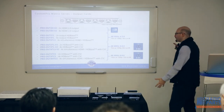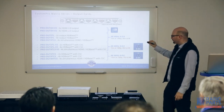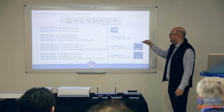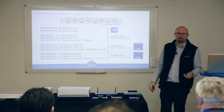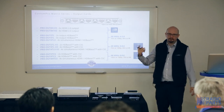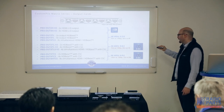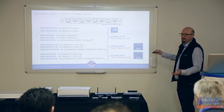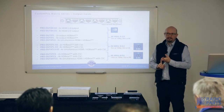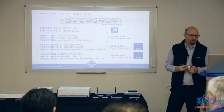Output cards, we have a large range of output cards, 2 HDMI, 4 HDMI output cards. We have both HDMI 2.0 and the legacy 1.4 cards. These are legacy, basically HDBT cards without CSC, so they don't support the 18 gig output. And then we have two ranges of cards that do support the 18 gig CSC. Whether you need 70 meters at 1080p or 4K at 40 meters, or if you want 100 meters at 1080p or 4K up to 70 meters. And those cards are either 2 HDBT out, 4 HDBT out, or simultaneous HDMI and HDBT out, four of those.